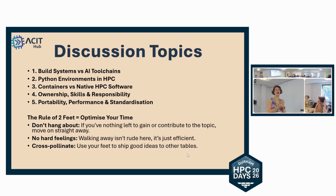I'm not sure, and it would be interesting to know whether there is any actual documentation about the performance hit of using Docker versus Apptainer or containers of any sort versus the bare infrastructure. I'm guessing Sylvia, you must.